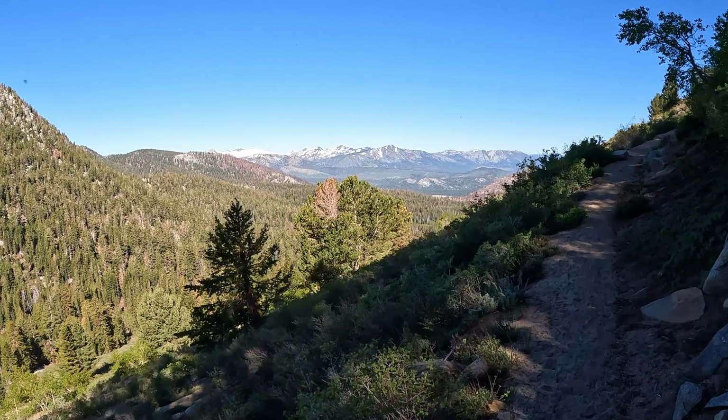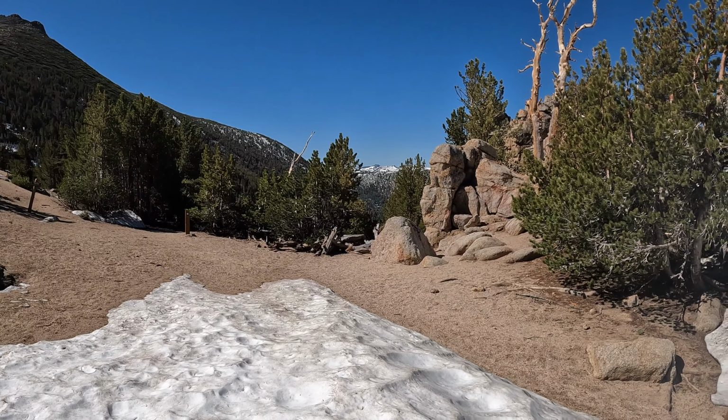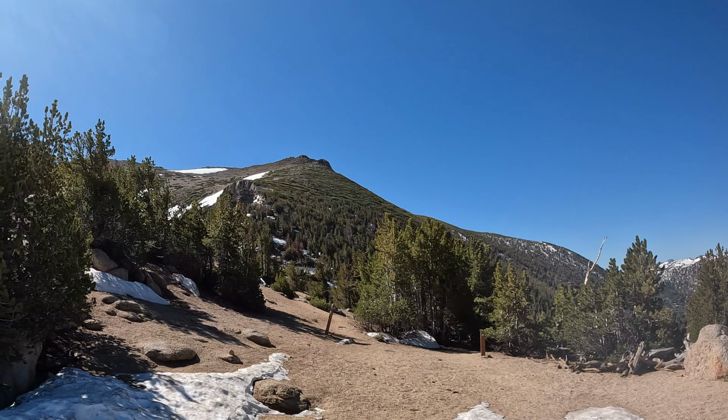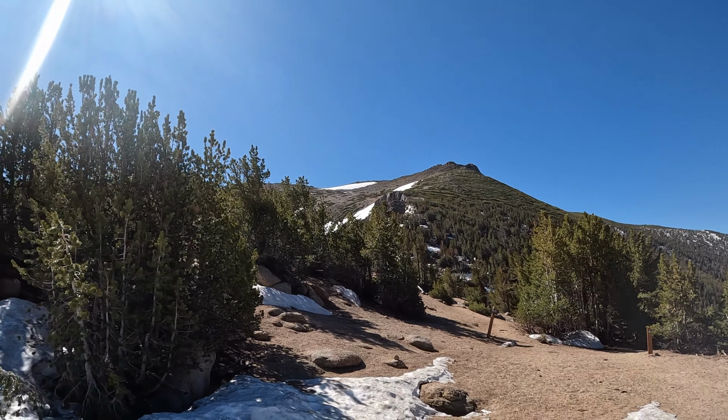Taking a little peek into Desolation. I can see Pyramid Peak over there. This is great. So we just got to Freel Pass, beautiful ascent. Took about an hour, 15 minutes to get up here. Somewhere up there is Freel Peak, the first summit of the day.